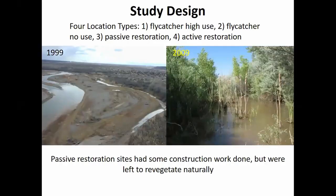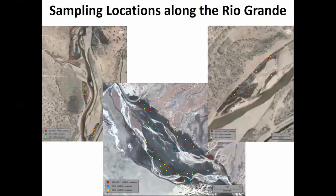This is our passive restoration site. This is a confluence of the Jemez over here and the Rio Grande over here. And this is kind of that area that was the high use flycatcher area. These are some of the locations up and down, if you know part of our area of the river. Most of you don't, but this is the Jemez here. This is the Rio Grande. This is the confluence of the Jemez. This is a west bank of the Rio Grande, sort of over near the Hyatt.